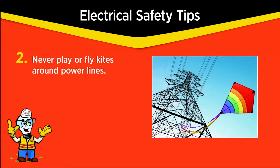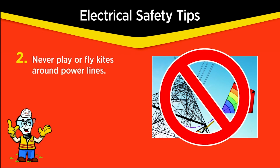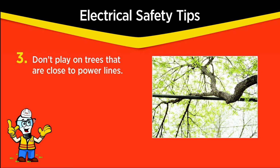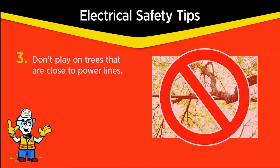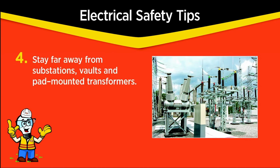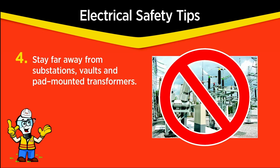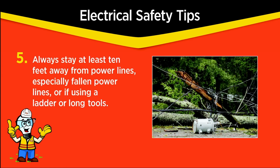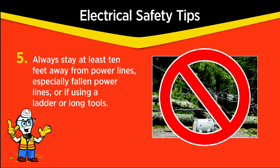Never play or fly kites around power lines. Don't play on trees that are close to power lines. Stay far away from substations, vaults, or pad-mounted transformers. Always stay at least 10 feet away from power lines, especially fallen power lines, or if using a ladder or long tools.